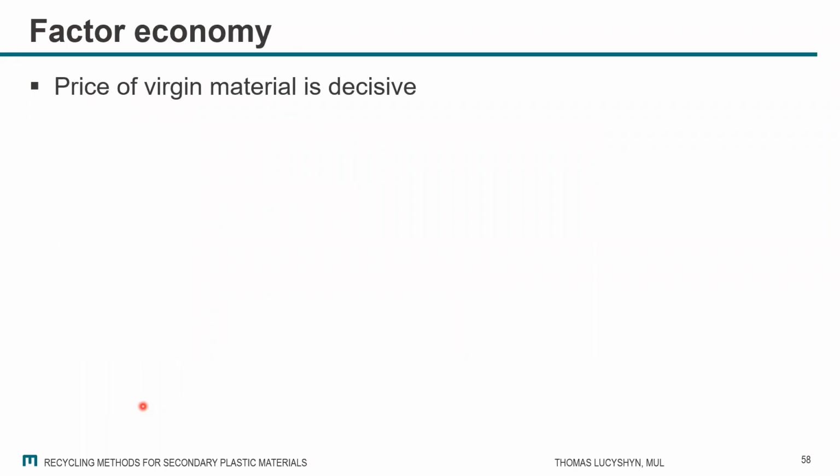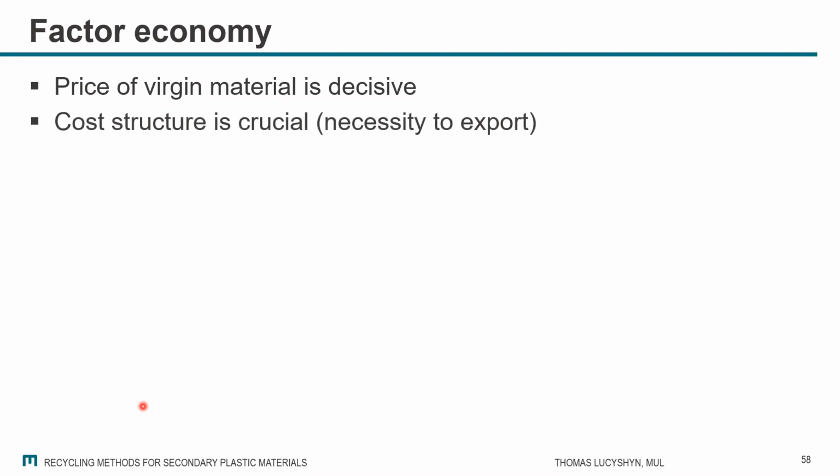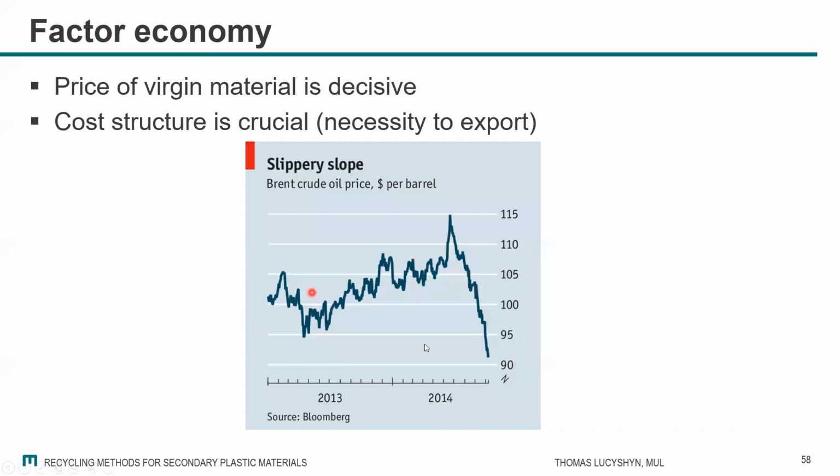Of course, there's also a big factor of economy. Basically the price of the virgin materials is a very important factor, and also the cost structure, how far you will go with the material. This is like the oil price. The numbers are not quite current, but still the price for raw material for polymers is strongly related to the oil price. And then, if the virgin material price is even lower than recycled material, why should we use recycled material as a producer? It's just more expensive, and in terms of the economic viewpoint there is no benefit in using recycled material with all the problems you carry along with it, and then you don't even have an economic advantage. So that's also a big problem. Basically, oil has to be more expensive, and then recycling becomes more attractive.